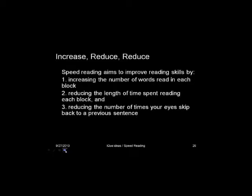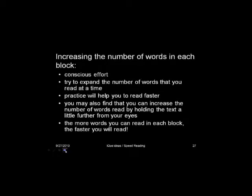Now remember, speed reading aims to improve your reading skills by: A. Increasing the number of words read in each block, B. Reducing the length of time spent reading each block, C. Reducing the number of times your eyes skip back to a previous sentence. In fact, to increase the number of words in each block, you require a conscious effort. So try to expand the number of words that you read at a time. In fact, regular practice will help you to read faster.